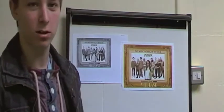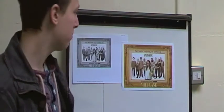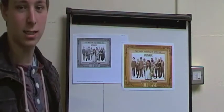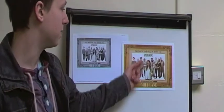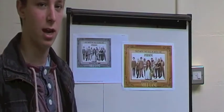The main narrative and plot of Rachel Mannings is furthered in this. The audience get a better understanding. The reason being is that she's in the centre of the poster in colour, so it shows that she stands out and she's fresh, bringing a new vibe. We know where she comes from, which is Essex, which also furthers the audience's understanding and makes her more of an outcast of Mill Lane.